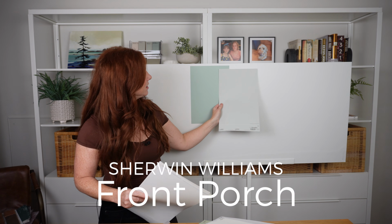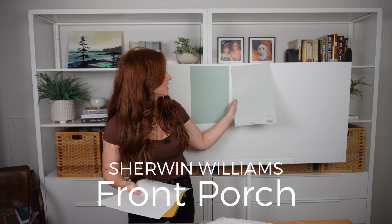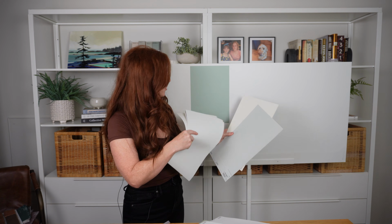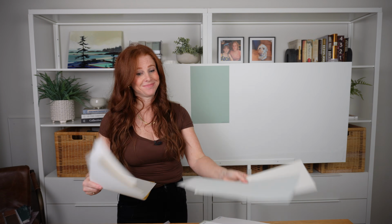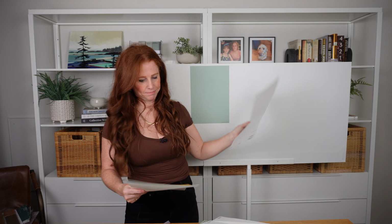Front Porch, really pretty. Might not do them in the same room because there's not really enough contrast. It's not super interesting, but side-by-side room all day long. Again, you could do a palette. Maybe you've got 2 bedrooms. One's in Front Porch, one's in Quietude, and your hallways and main living areas are in Creamy. And Sherwin Williams Crushed Ice, another really pretty gray with a little bit of a smoky color.